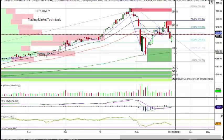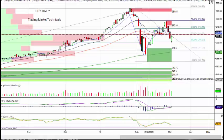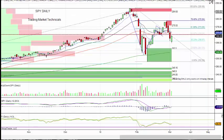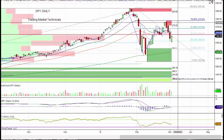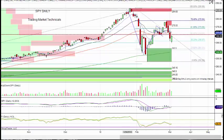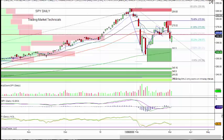Okay, now if we do move higher, remember there's a gap area here. There's a couple of small little gaps in SPY, but there's a gap area way up in here. So this little swing high here at 278.94, we're going to need to take that out, and then we can start moving higher yet again and fill that gap. But I do think the gap at one point needs to get filled, and I do think we need to test the lows. That's just in general of the market.